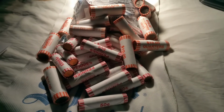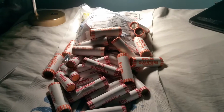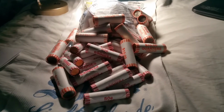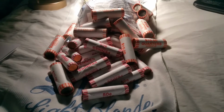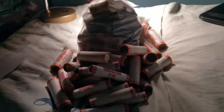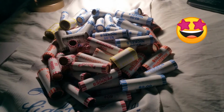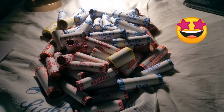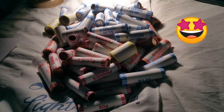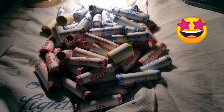Ended up getting 2 rolls of dollar coins, 3 rolls of halves, 13 rolls of quarters, 41 rolls of pennies, and 29 rolls of nickels, believe it or not. So let me get these situated, and I'll probably do a 2-part video on this because that video would be way too long if I went through all these at once. So I'll get back with you guys soon and tell you what we're going to search first.